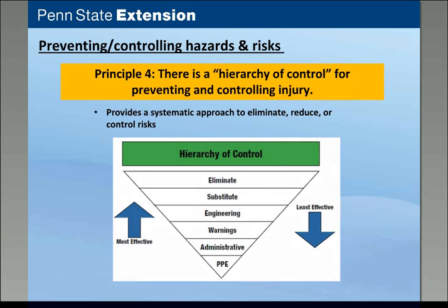Principle 4 is that there is a hierarchy of control for preventing and controlling injury, and this just gives a way for a safety committee, or an owner, manager, supervisor, or employee, to think about the different ways that we can mitigate hazards. The large part of the triangle up at the top is pointing out that these are the best ways of controlling. The least effective ways of controlling come down here to the apex of the triangle, on the bottom. So top is best, bottom is effective, but not nearly as effective as the ways listed nearer the top.